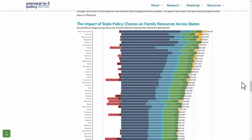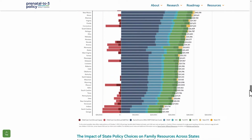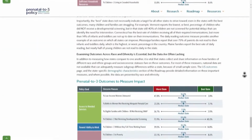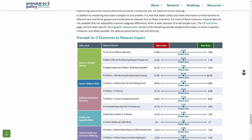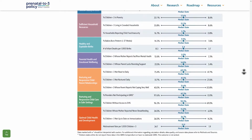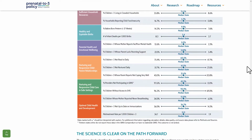This year, for the first time, we have included our simulation of how policy choices impact family resources across states within the roadmap, illustrating the wide variation across states. These analyses also highlight how the level of resources available vary across states based on 2 other important policy choices: Medicaid expansion and a paid family leave program of at least 6 weeks. The U.S. Roadmap summary page also shows how opportunities and outcomes vary considerably for infants and toddlers across states.